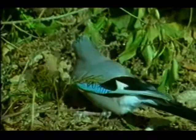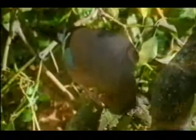The raven is a large-sized bird with a strong constitution. It confronts even other predatory birds and often attacks them. The jay inhabits different types of forests. In winter it feeds on acorn in oak forests, hiding them in fallen leaves.